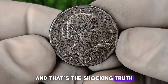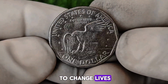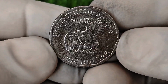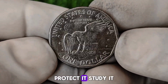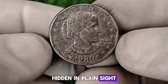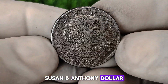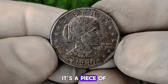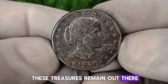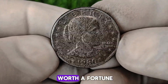And that's the shocking truth. What once passed unnoticed from hand to hand now holds the power to change lives. It's not just about luck, it's about awareness, history, and the magic of detail. If you have one of these coins, protect it, study it, and get it graded, because you might be sitting on an unimaginable fortune hidden in plain sight. This is why collectors call the 1980 Susan B. Anthony dollar the hidden millionaire's coin. It's a piece of the past that continues to surprise the world today. And as long as these treasures remain out there, waiting to be discovered, one question will always echo: could the next coin in your hand be worth a fortune?